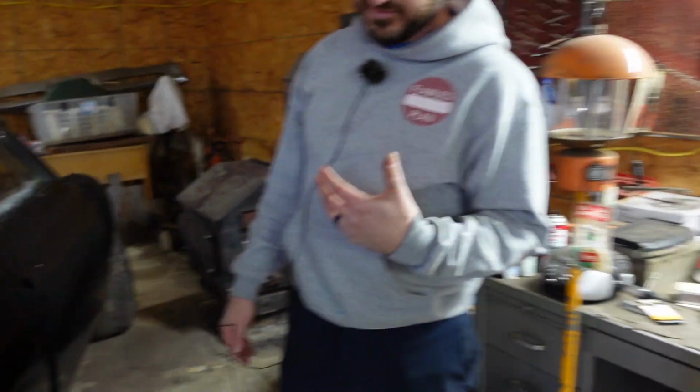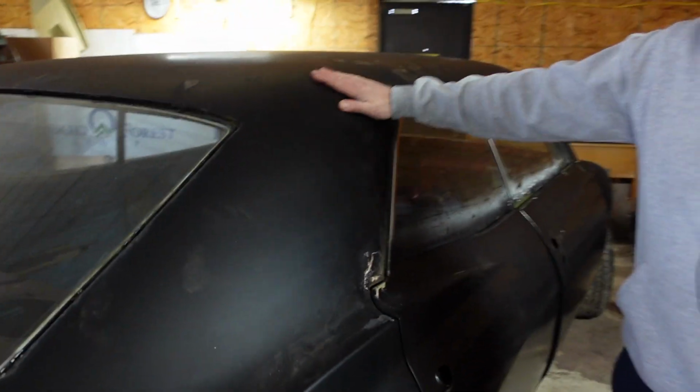Probably we'll take the body off the chassis to make sure that we have a chance to just get everything clean, fresh, solid on the chassis to make a good driver out of it. And then do kind of the minimum required to get the thing put together, drivable, weather tight, just the basics. We'll probably just shoot some Eastwood flat black paint on it.